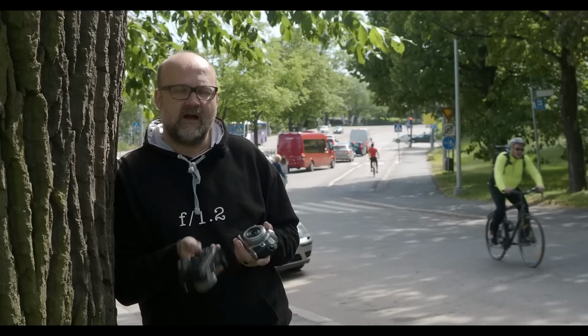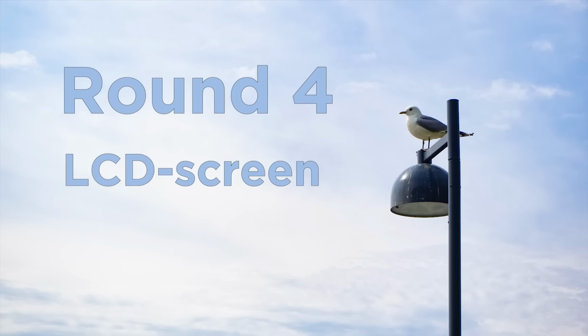So the old veteran leads 2-1, and the contender needs to shape up a bit. Let's see what happens in the next round. And round 4 is the LCD screen.